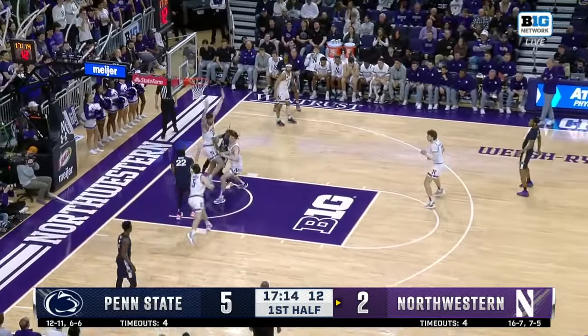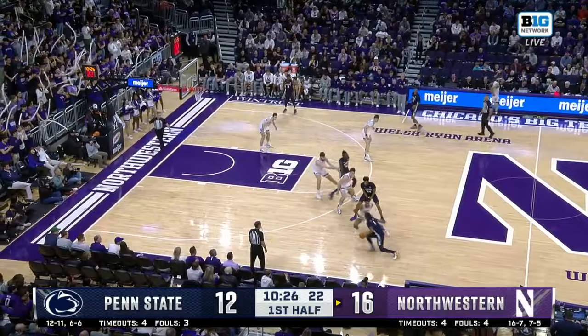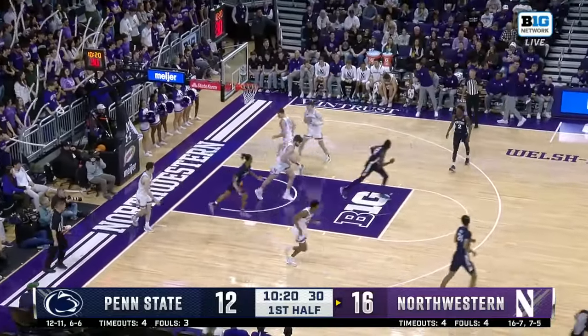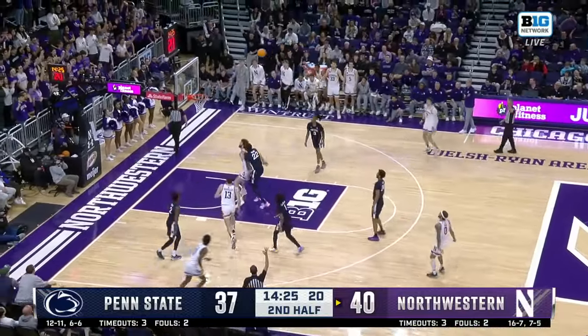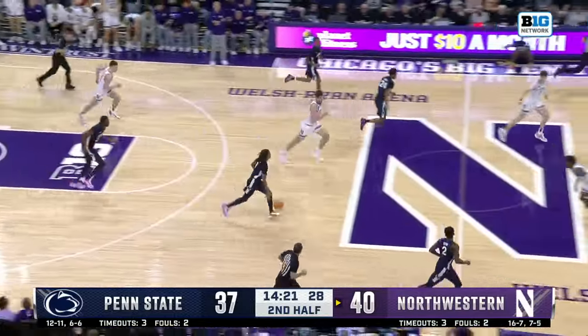Baldwin on the drive. Good pass. Dishes it off to Wahab for the easy two. Nicely done. Good cut. Beautiful cut and finish by Kern. Yeah, Baldwin and Kern have such chemistry from their years together at VCU. He'll try another. Out there, tipped up in the air, a nice rebound by Wahab.